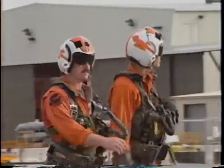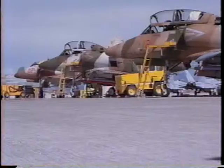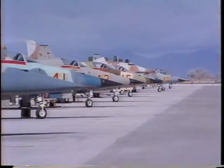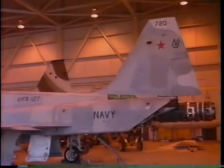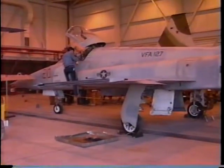In order to help a diverse group of pilots learn to operate as a unit, Fallon Naval Air Station brings together some of the most sophisticated training support ever devised. For example, if you want to find the instructors for the famous Top Gun Navy Fighter Weapons School, look no further. These are the F-5s, flown by VFA 127, the Aggressor Squadron. The Navy's best pilots simulate the tactics of potential enemies to provide realistic adversaries for the carrier air wing.